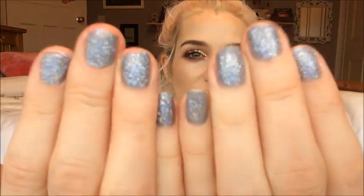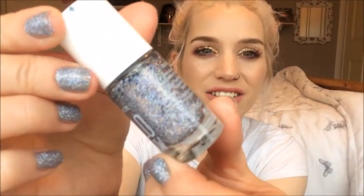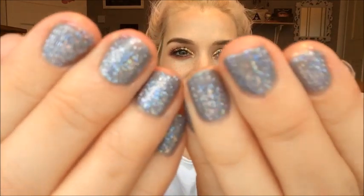But anyway, I really, really hope you're having a great day. By the way, look at my nails. This nail varnish is like a holo glitter. It's this one. I got it from Essence. It's just called the Holo Rainbow, and it's the best holo glitter nail polish I've ever used. It doesn't really look that good on camera, but believe me, in person it looks absolutely beautiful.